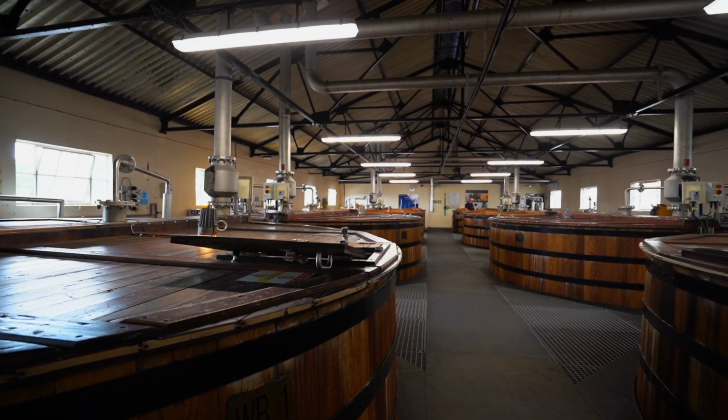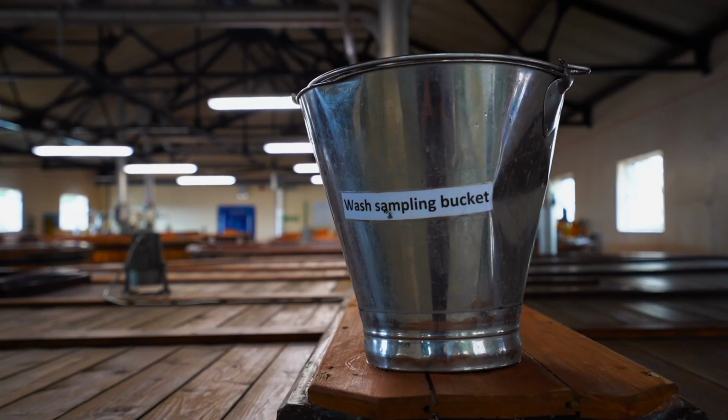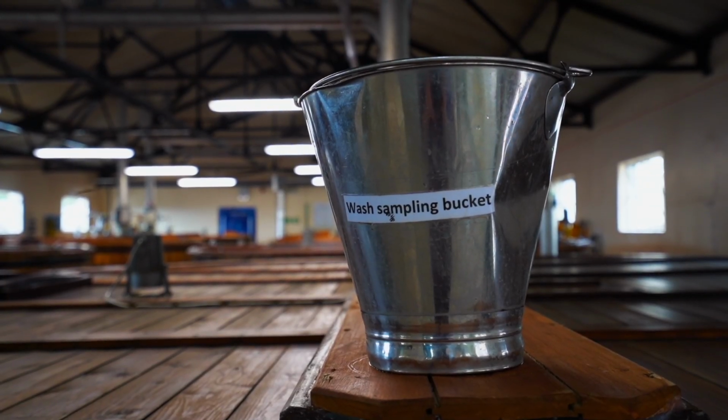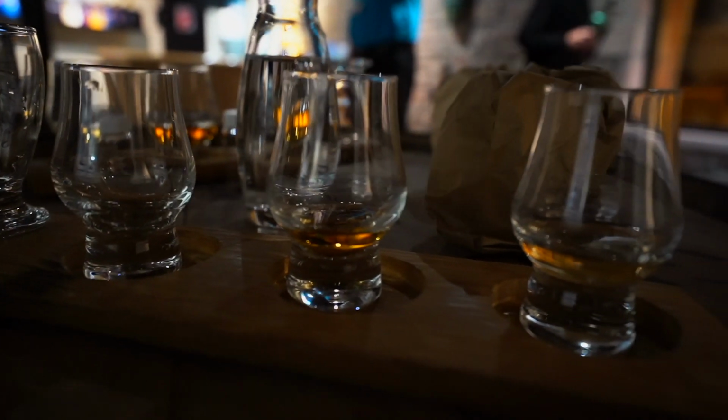Obviously back in the day, this whole place would have hundreds of workers doing everything by hand, but these days, because of the massive demand, everything is automated, so everything's done by machines, and there's actually a very limited physical crew here. And of course, at the end, we've got to do a really nice tasting with 3 whiskies, and luckily for me, I've got a designated driver.